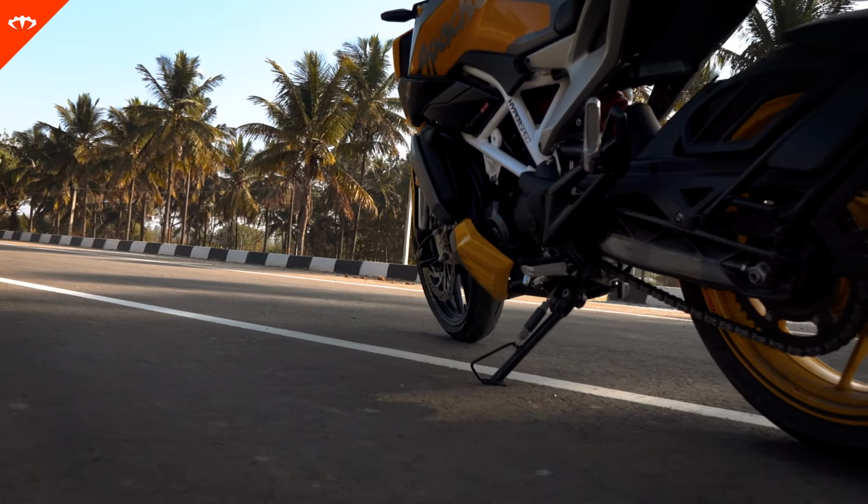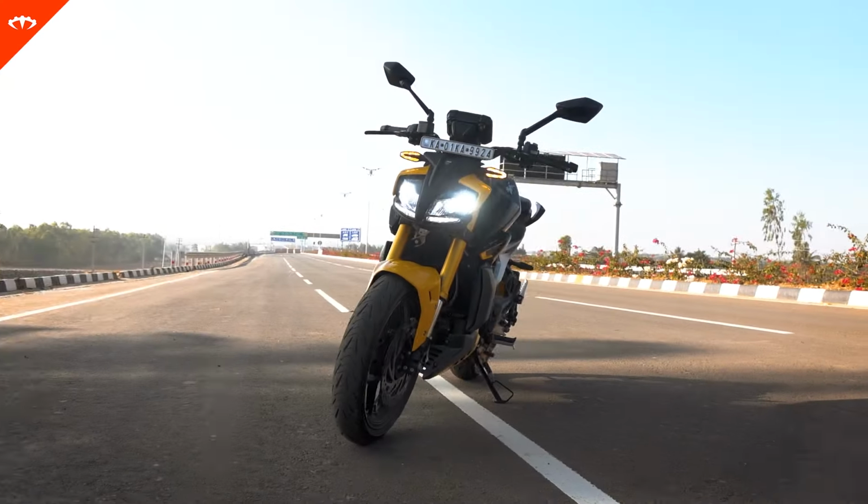Coming to build quality, I think it's nothing to say. It's really good, and this bike basically has been there for a while, and TVS has just built over it, made it into a much better package. So build quality, no complaints there. The tires are really good. The stock Michelin tires are really good.